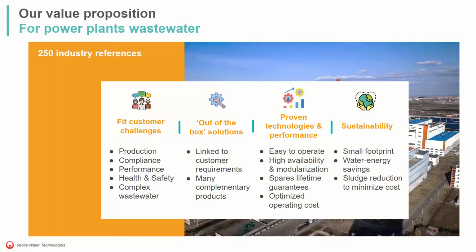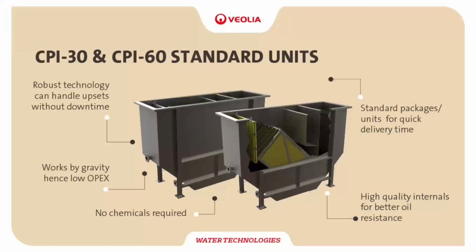Because no chemicals have to be added for removing free oil, sometimes it's better to choose the CPI instead of a flotation unit. If we're looking at the product itself, you can see we have two types of standard units, in steel basins or GRP basins, whatever is needed. It's very robust, with very little downtime. Only cleaning when it's clogged, but the operational feedback is that it's relatively never clogged and can be cleaned with a turnaround once in 6 to 8 years. It works by gravity, so low OPEX, no chemicals required. It's a standard package, so we have quick delivery times, even if it's 316L or another material.